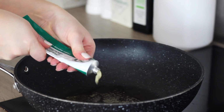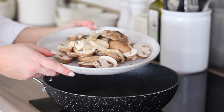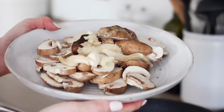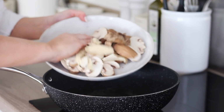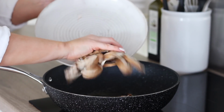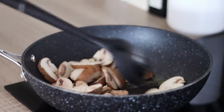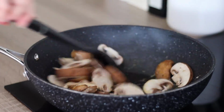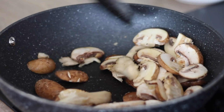I also squeezed in a good tablespoon of garlic puree, but minced garlic works great too. I then took around 300 grams of mushrooms. These were a mixed variety of chestnut, shiitake and oyster. I added those into the pan and just started to fry them off, constantly turning them over and getting them well coated in the garlic oil mixture.